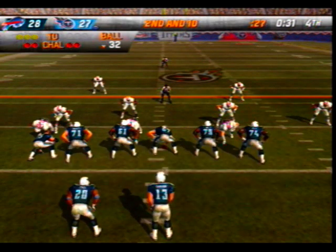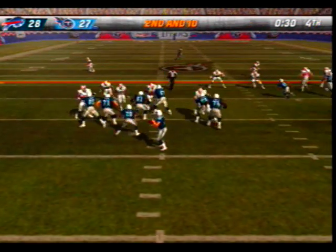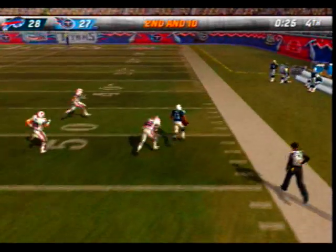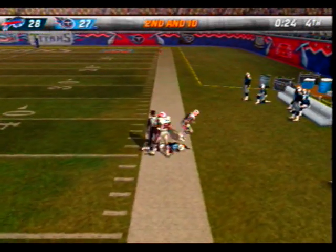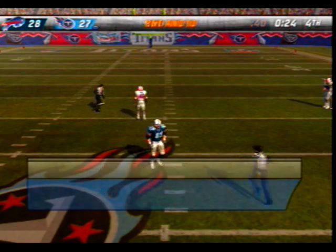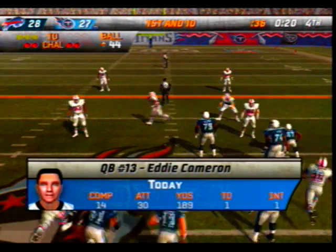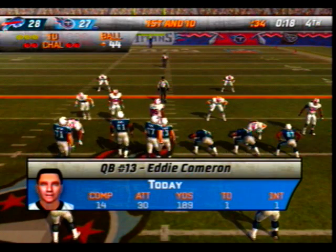Watch your man. Pressure coming. Gets the pass off. And it's caught. The 50. Mitchell comes up to make the play at the 44. And they're going without a huddle from the start.